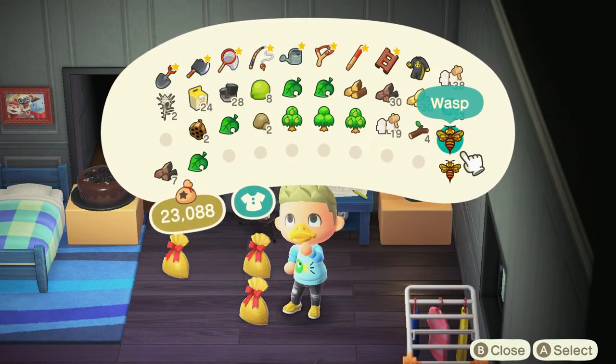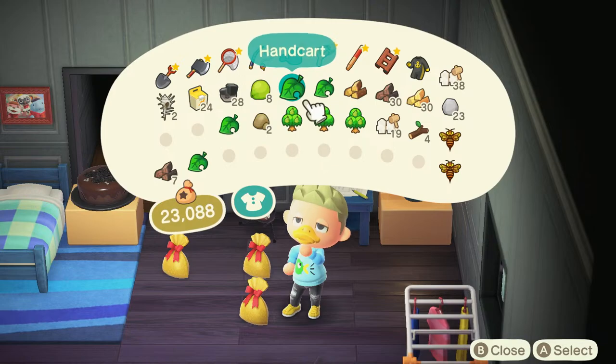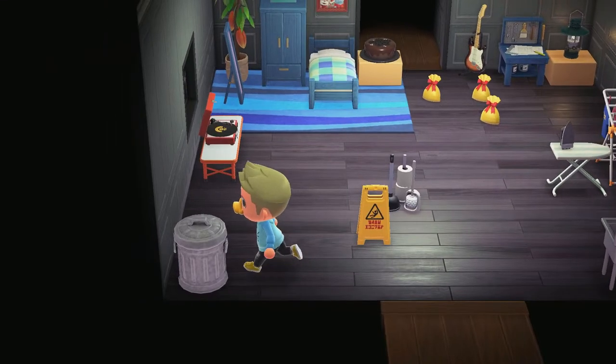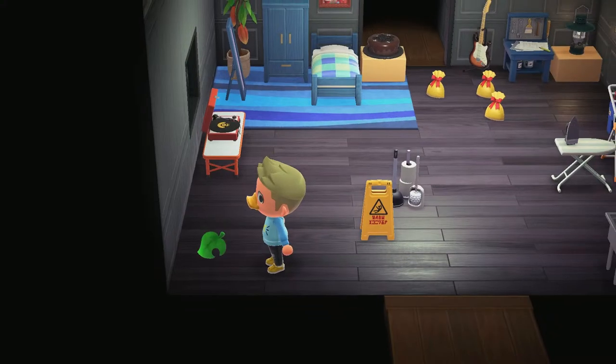Okay. Those can get put away later. No, keep those. Keep that. What is this? Hand cart and garbage bin. Those, I'm trying to use those in the design. Actually, you know what? I'm going to use this garbage bin since it's a little more rustic. And we will just put this garbage bin in the house. There we go.